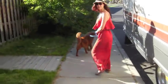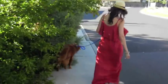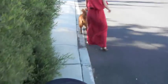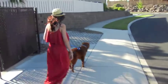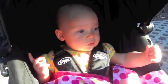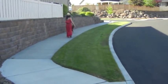So, we go on these walks like probably every other day, whenever you don't need your afternoon nap. Well, I'm getting better, right? Buggy really likes her. You like your walks, huh, Bug? And our neighborhood has tons of dogs in it, so it's always an adventure.